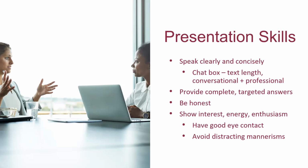That leads us nicely into that last point: show interest, energy, enthusiasm. Good eye contact is great. If you're virtual, try to avoid distracting things like swiveling if you're in a swivel chair, or looking all the way around. Try to maintain as much eye contact virtually as you can. It's okay if your camera is at the bottom of the screen, you can look in the middle of the screen. It's not that big of a deal. I think what they're really looking for is someone who can maintain considered eye contact. So those presentation skills can be really, really helpful.